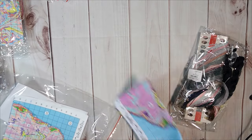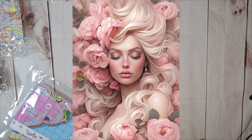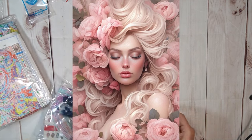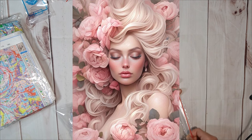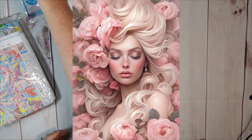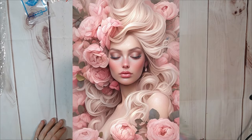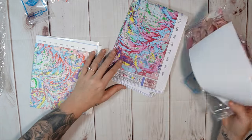Now look at her. Also very soft and feminine. I think she bathes in roses. Let me see. Yeah, oof. Look at the blonde hair, and she's just feminine. Very, very feminine. Put that away because it makes a noise. All right, let's start here.